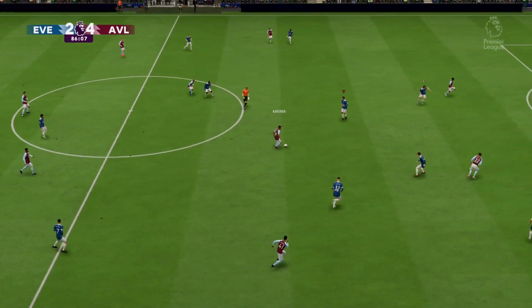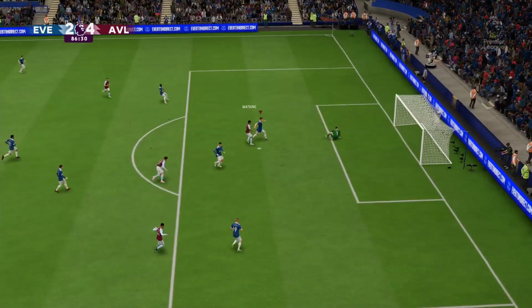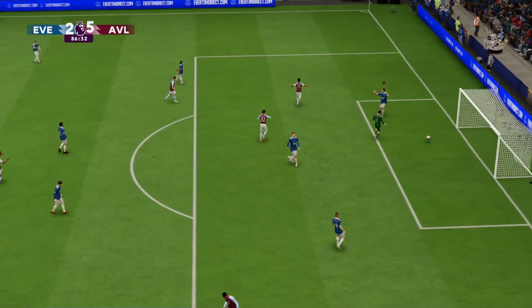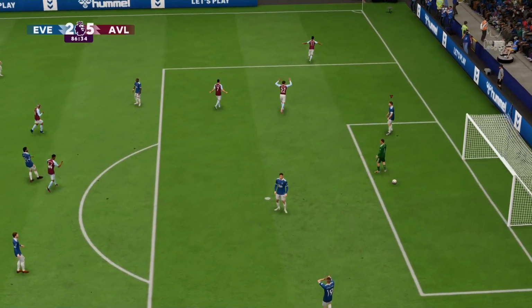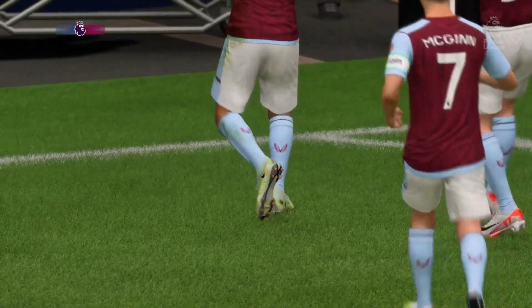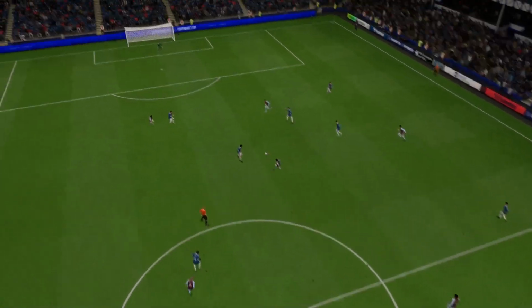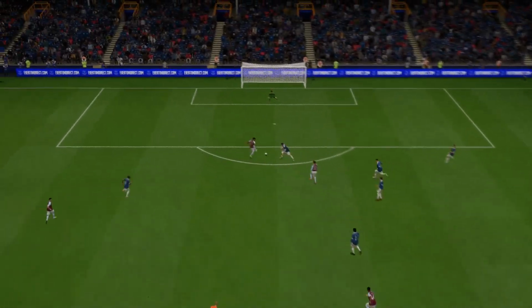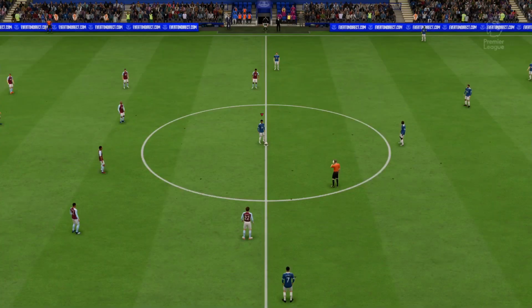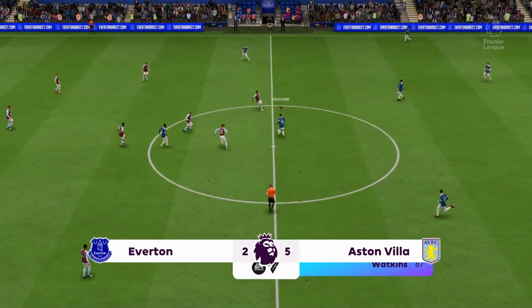And teammates around him. Real chance. And a goal to settle the issue once and for all. Well, let's see this again. The vision to play this through ball is superb. And then through on goal, he just goes for power and smashes it past the keeper. There's no stopping that. What a great finish.